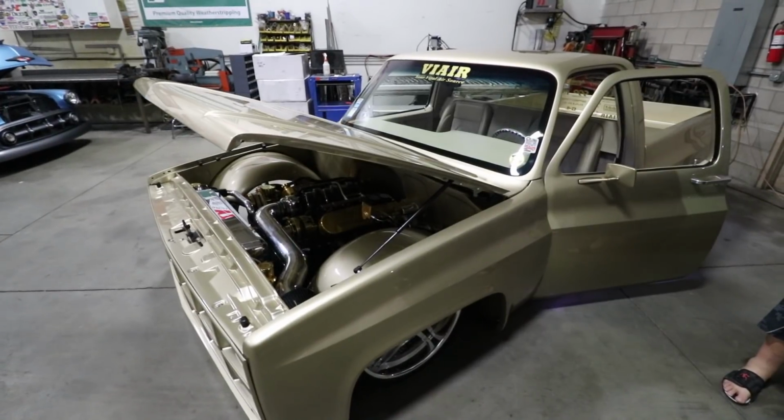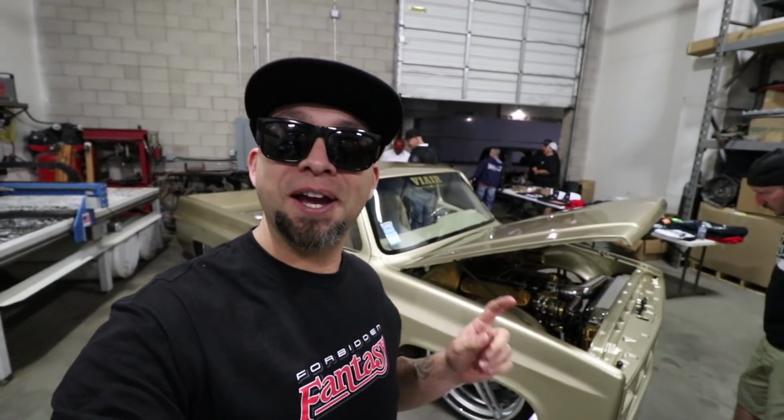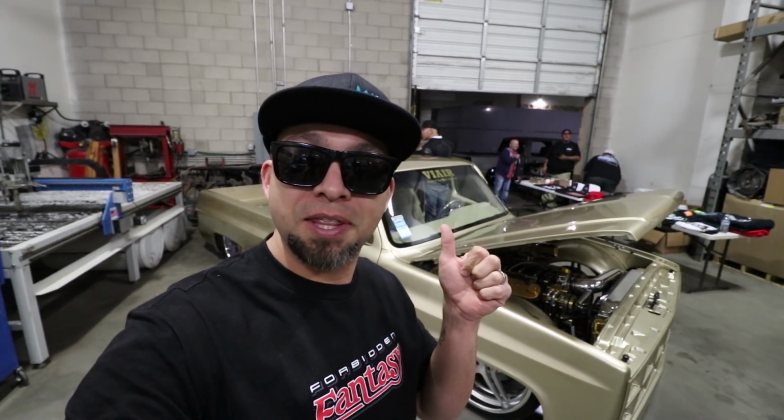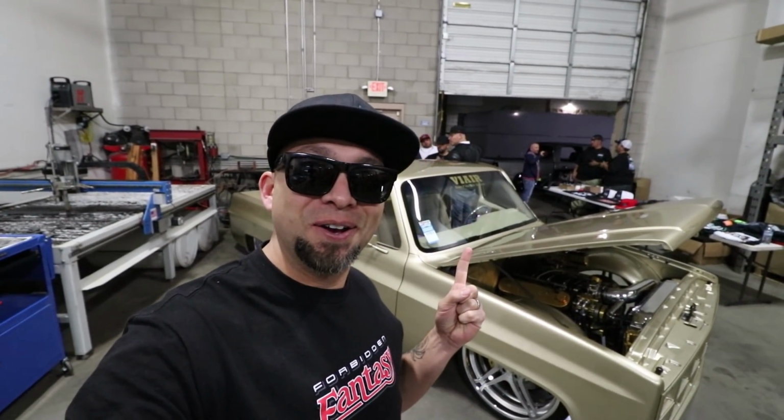We made it down here to Tray 5. It was a little later than we expected. We rolled in like literally like 5 minutes ago. It's like almost 7 o'clock. We were supposed to try to get here by 5, but we're here. Everybody's still hanging out. This truck right here, this is the truck Tray 5 built for SEMA. So the truck that you see in that video outside, that janky looking C10, is now this thing. Wow.